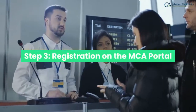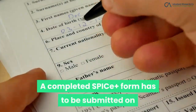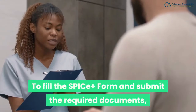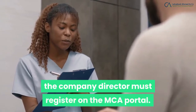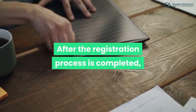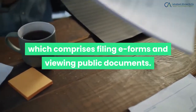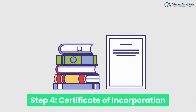Step 3. Registration on the MCA Portal. A completed SPICE Plus form has to be submitted on the MCA Portal to apply for company registration. To fill the SPICE Plus form and submit the required documents, the company director must register on the MCA Portal. After the registration process is completed, the director will access the MCA Portal services, which comprises filing e-forms and viewing public documents.